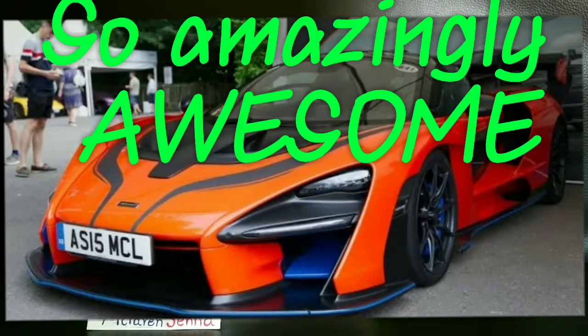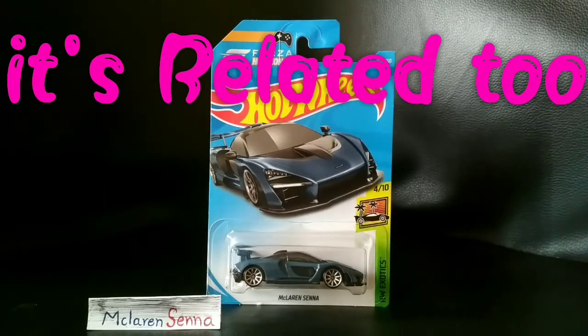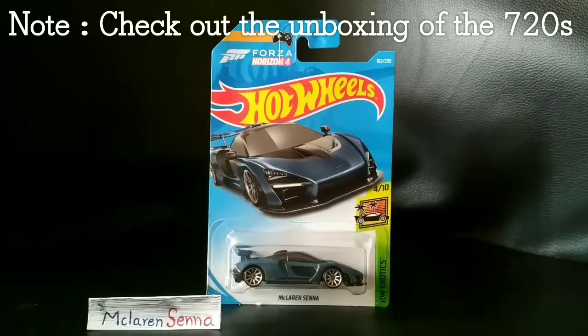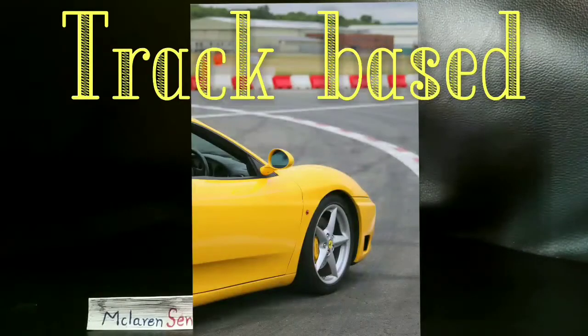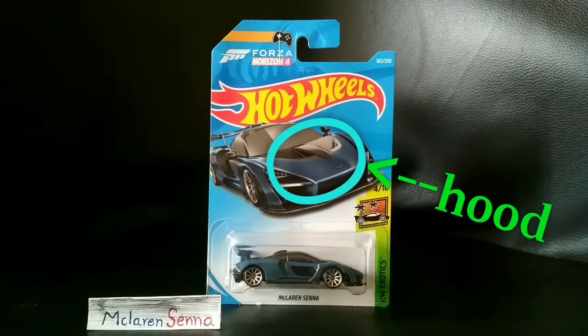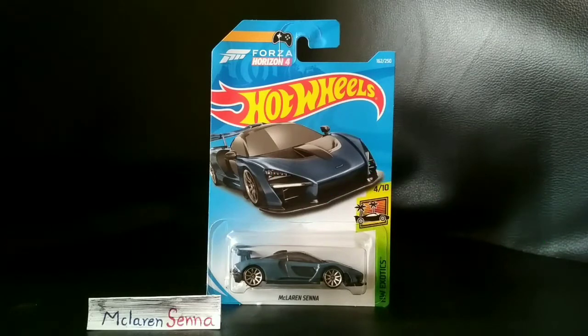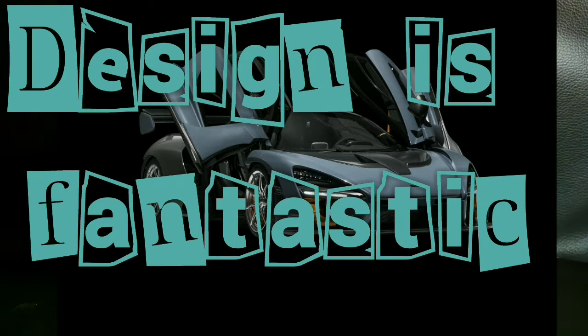It's so damn cool. And yup, its predecessor, the McLaren Senna 20S, is quite less compared to this one. This is such a track-focused car. It is so damn cool. Just look at its hood. Just look at its spoiler. It's an indescribable car, guys. The design is flawless. It's amazing.